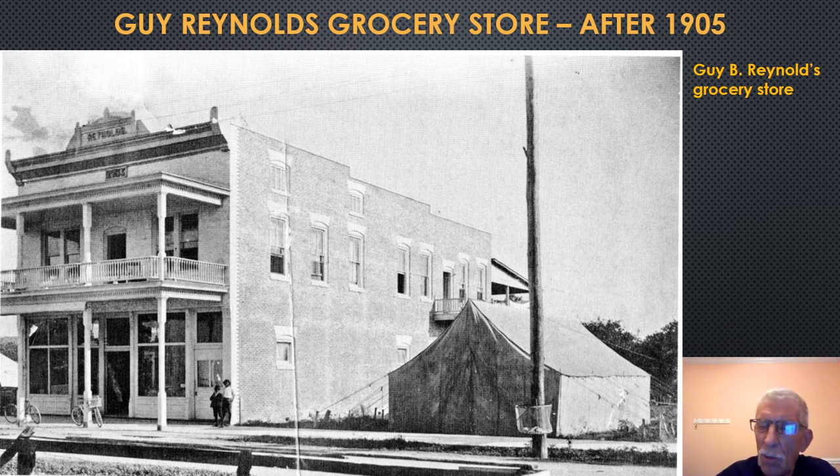The site upon which the Edison Theater was constructed was originally Guy Reynolds' grocery store. This was constructed in 1905. It was said that he served a higher clientele in the town and ultimately the city. He was also the assistant fire chief in the town and city. And I suppose, but I'm not sure, that some of the firefighting equipment would be stored in this tent area here.